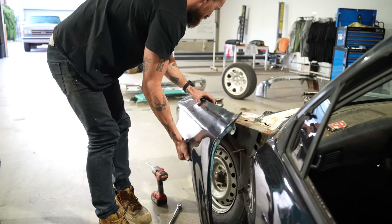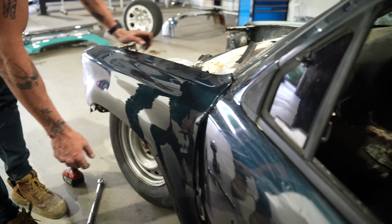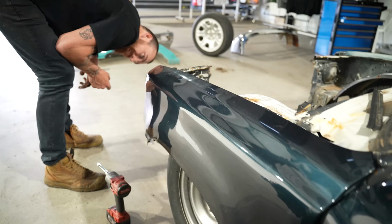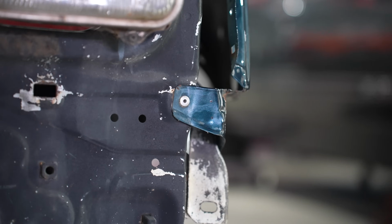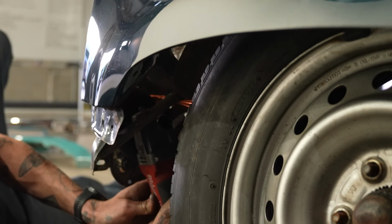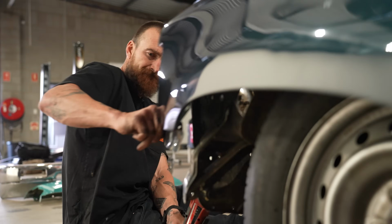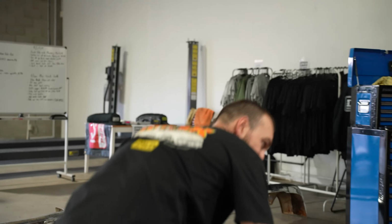Just like a timing bolt or some bull. Still got this one. Did I just do that? They've got a rivet in the front one. Oh my god, that's so annoying. One thing this thing has seen is an angle grinder, by the look of it.